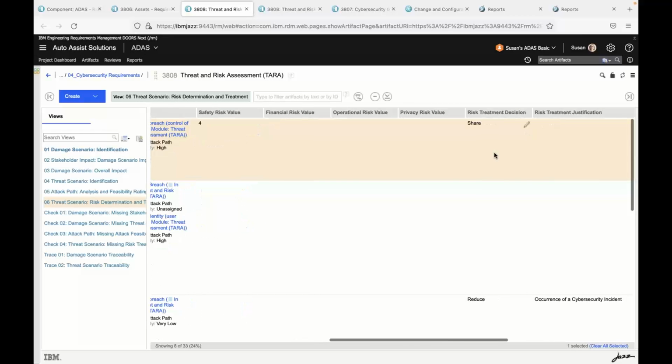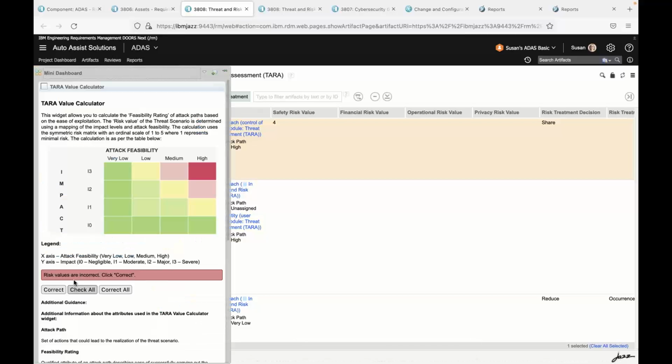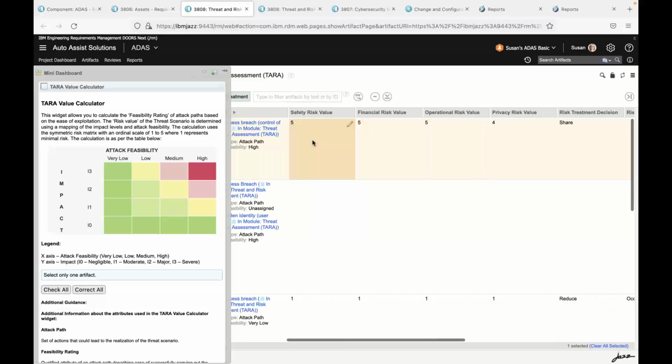So again, we could use the TARA calculator. So it says risk values are incorrect. Click correct, because you have something here which is 4, maybe something that's manually added. So I will click on correct all, which typically means that it will validate what is already there and also then populate. Okay. So if you see here, there are refreshed values here where it calculates the values here for us. Based on this, you take a risk treatment decision.